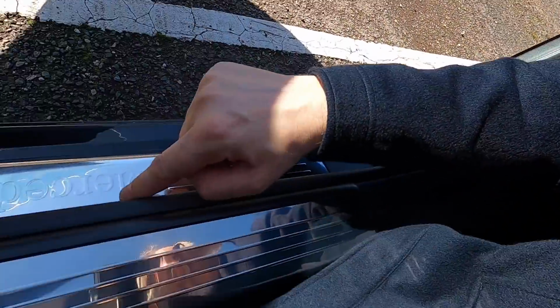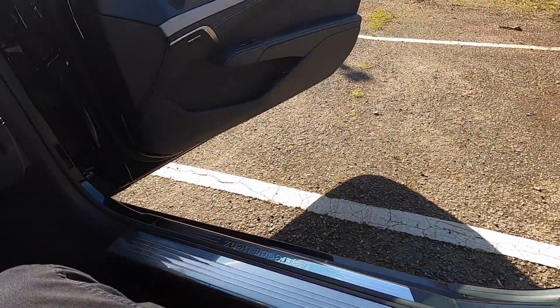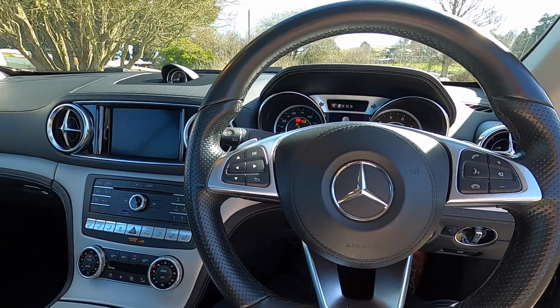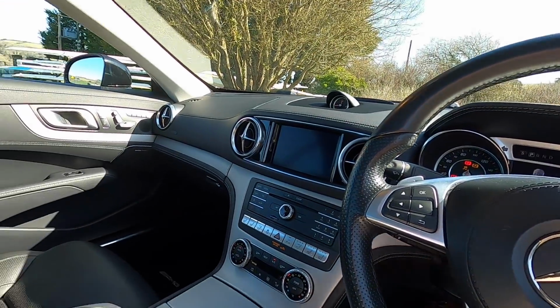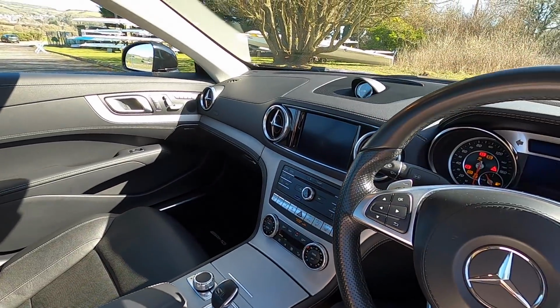So you see it says Mercedes Benz along here. You can have those so they light up when the doors open, which is quite a nice touch. Doesn't have that. Other than that, I don't think there's anything that this car doesn't have. I think it's got something like, I did add it up, 12,000, £13,000 worth of extras. Quite remarkable. Anyway, let's go for a drive, shall we?